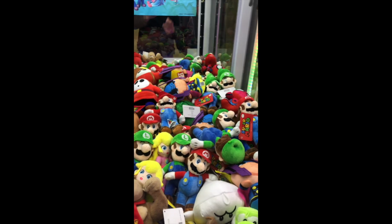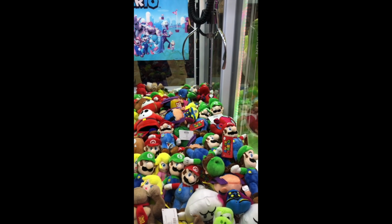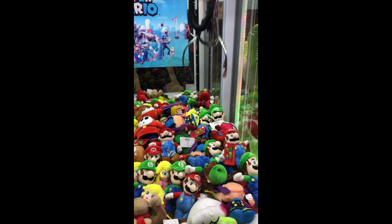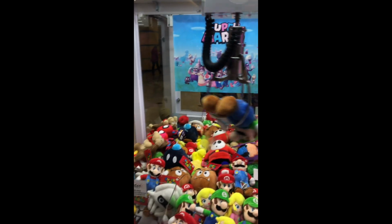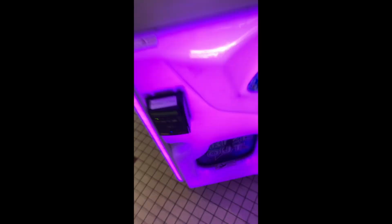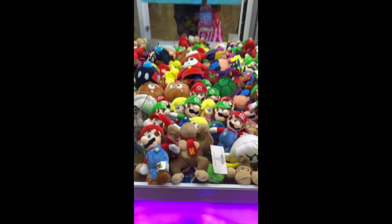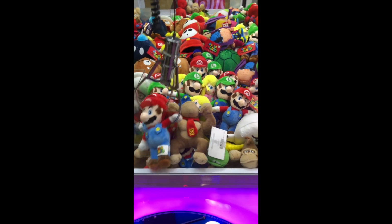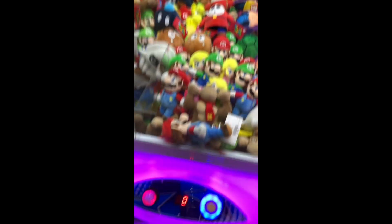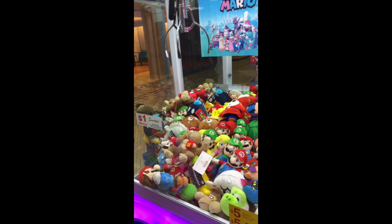Let that build up, sink in. Let that sink in for a minute. Look at this claw. Look at this no-nonsense claw right here. Good grab. I'm like $4 in, and I won 2 plushies. They're worth like $10 each. And then I went for this Donkey Kong right here. After $6, I had 4 plushies. I ended up winning 2 Marios, the Luigi, the Yoshi.